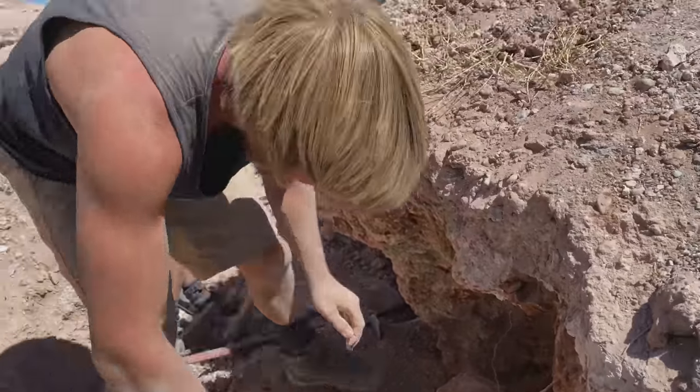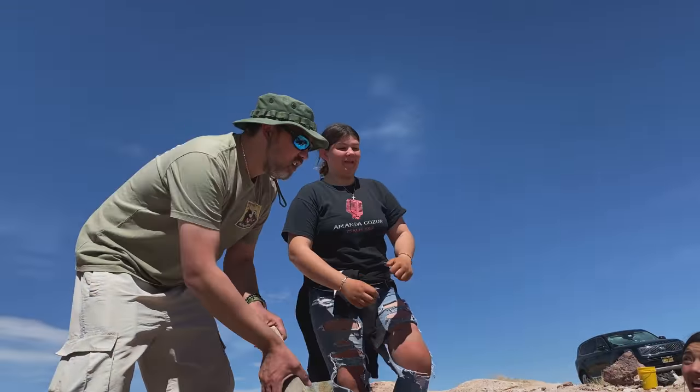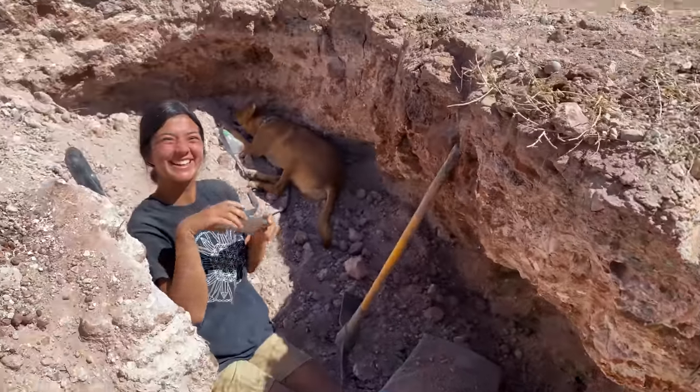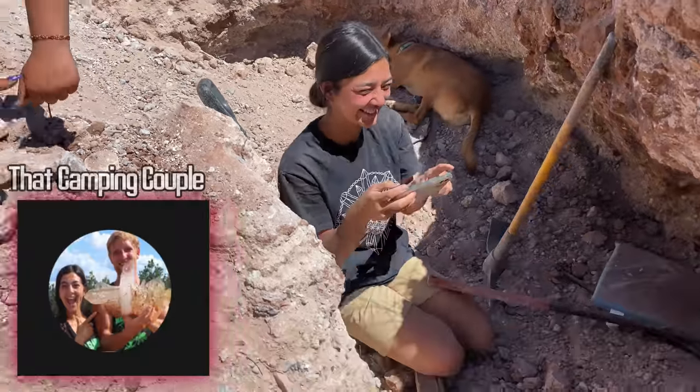Now, how are you going to get out of there? That's the biggest one dug by hand. Is it really, you think? No kidding? I think so, yeah. Look at the colors.